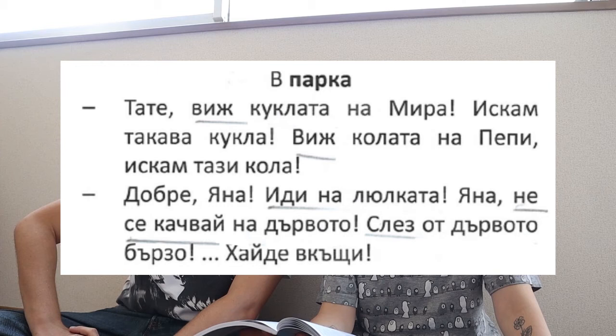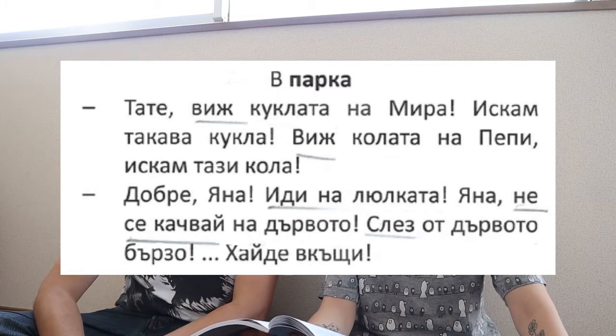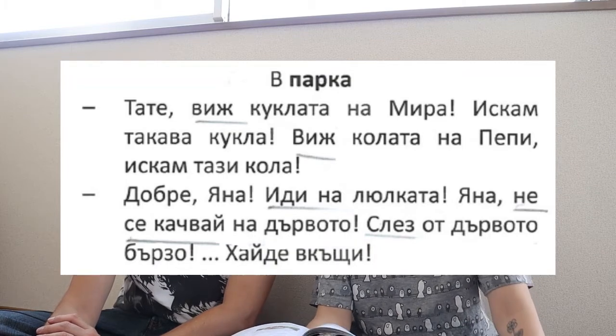Не се качвай. Качвам се, to climb, to go up. Just a question. How would you say climb the tree? Качвам. No, that's infinitive. Remember we talked about negative forms and positive forms of the imperative? And the negative forms always go with the imperfective version of the verb, as if you're doing something continuously. So не се качвай, don't be climbing. Качи се. Climb. Не се качвай. Don't climb.